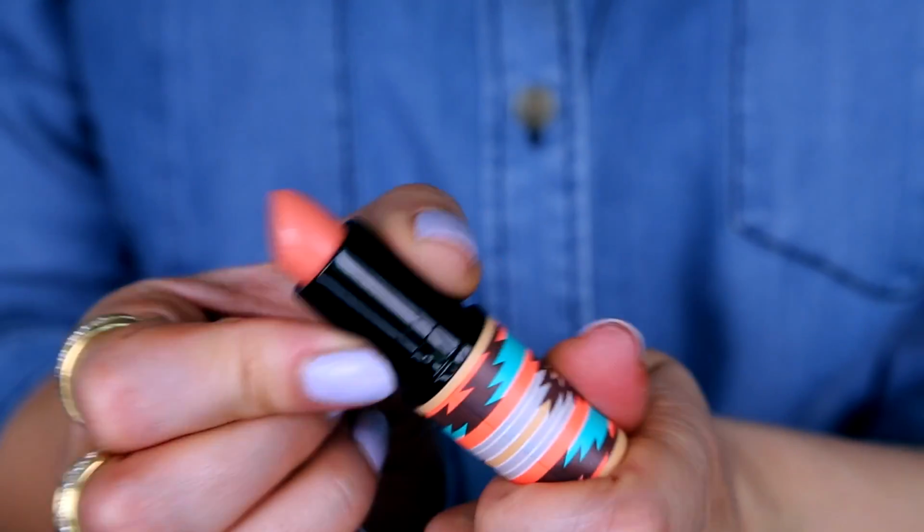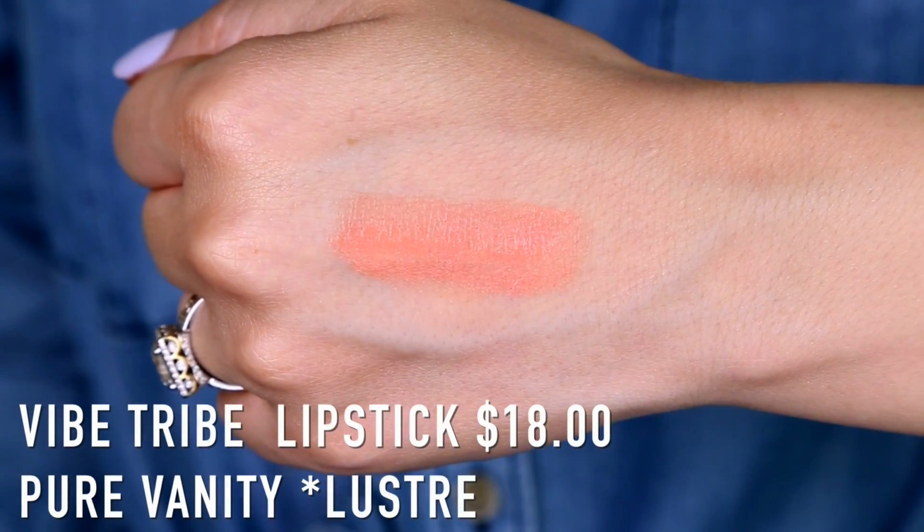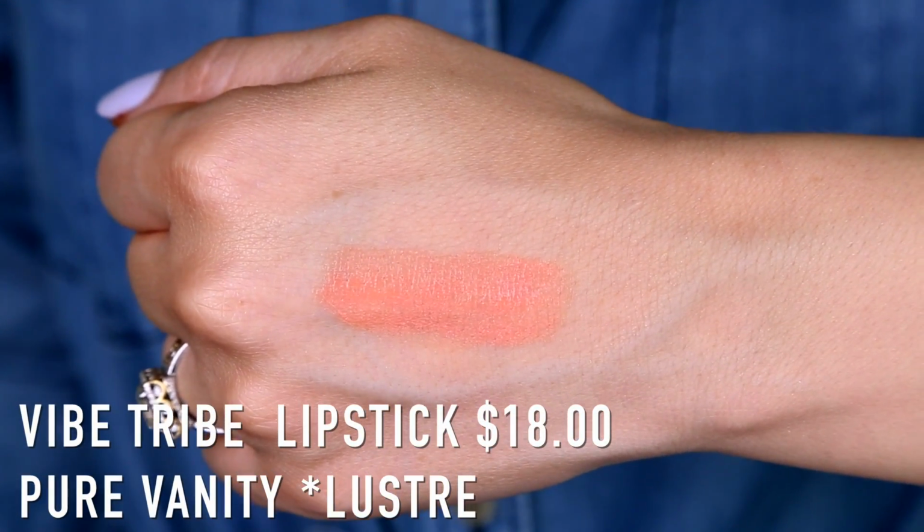Let's talk about lips. They were sold out of all the vibrant colors. Oddly enough, they only had the neutrals, which usually is the other way around, but I was like, okay, whatever, I'll go with it. So this shade right here, Pure Vanity, is gorgeous. They've had this out in a different collection before, but it's not part of the permanent collection. This is just a beautiful, peachy, luster, gorgeous lipstick, and I love it.